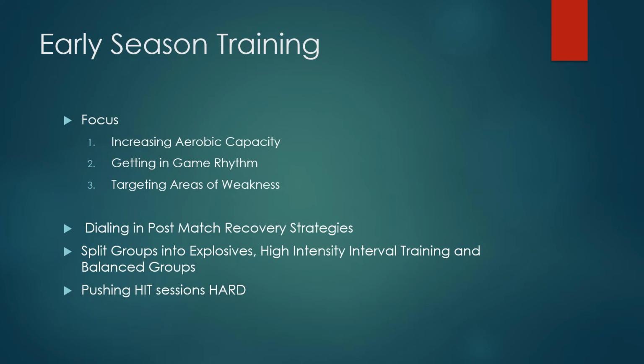And then we're also dialing in where we're targeting weaknesses. So we'll break people into groups based on the areas they most need to improve on, whether it's sprinting or interval work or strength. We'll put people into their groups and target their training based on that.